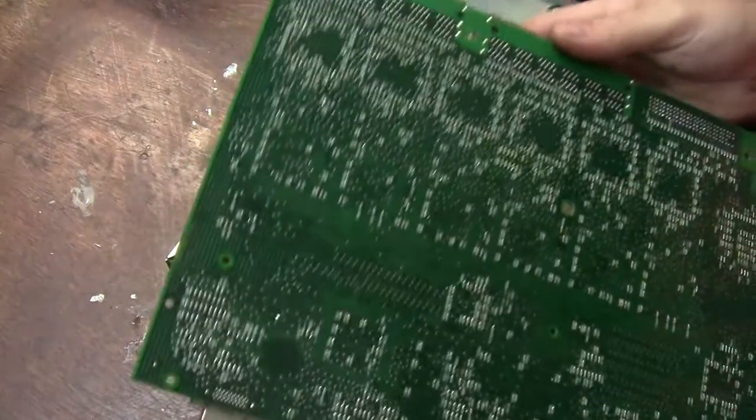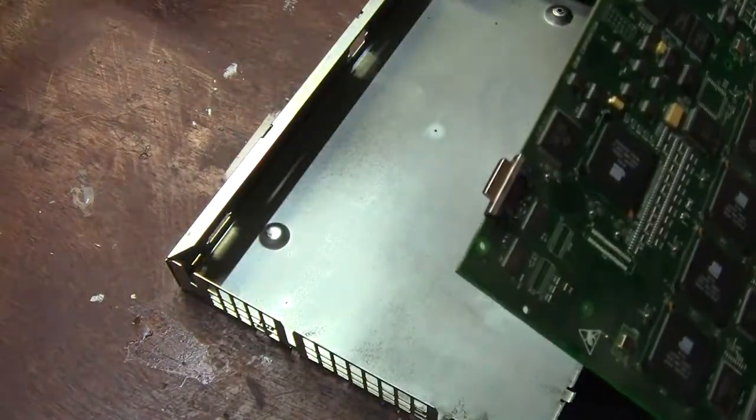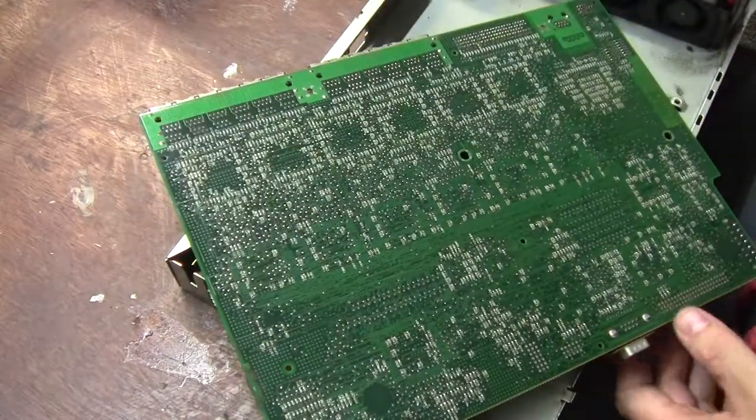I love the underside of this board. I love it. I want to stick it up on my wall or something. Of course not, wife approved sticking it up on the wall.